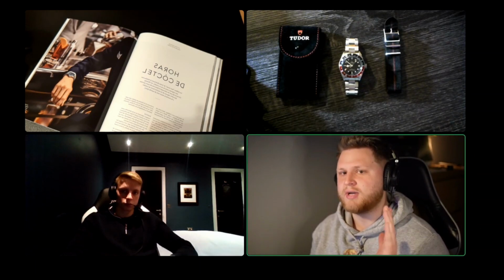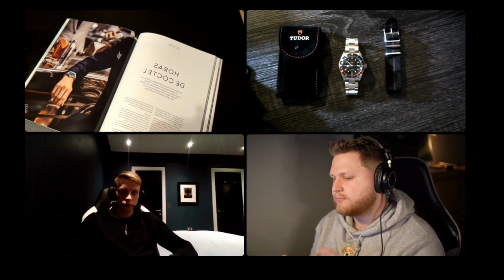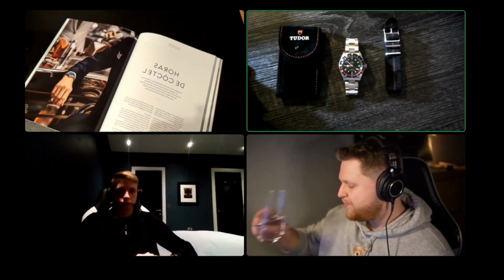I agree with that as well, because it's a change from regular yellow gold, isn't it? It's a difference between yellow gold, which I feel is very garish and out there, and steel, which is a bit plain, a bit boring. I feel Rose Gold is that nice, classy in between. Again, my opinion, I like it. It's a nice hue to have.